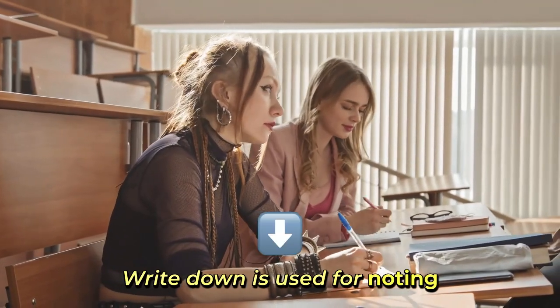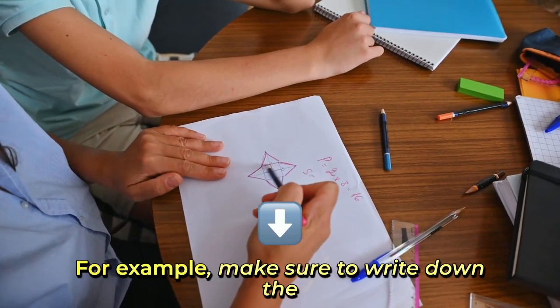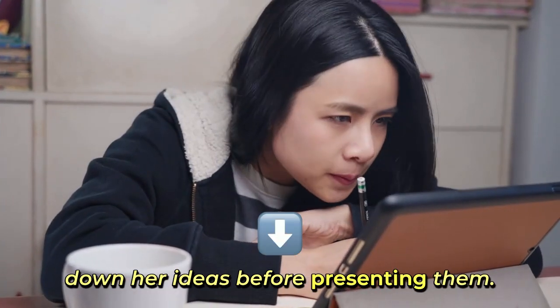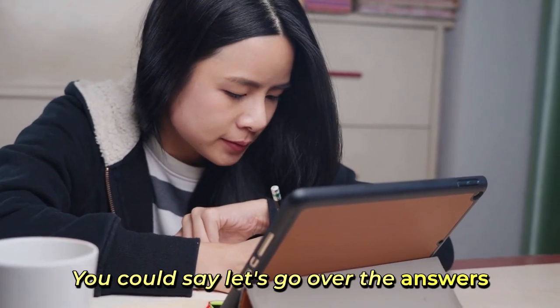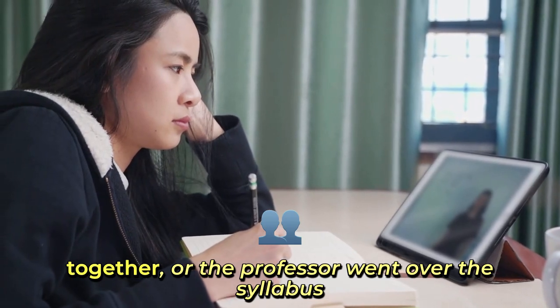Write down is used for noting information on paper or electronically. For example, make sure to write down the key points from the lecture, or she wrote down her ideas before presenting them. Go over means to review or examine something carefully. You could say, let's go over the answers together, or the professor went over the syllabus on the first day of class.